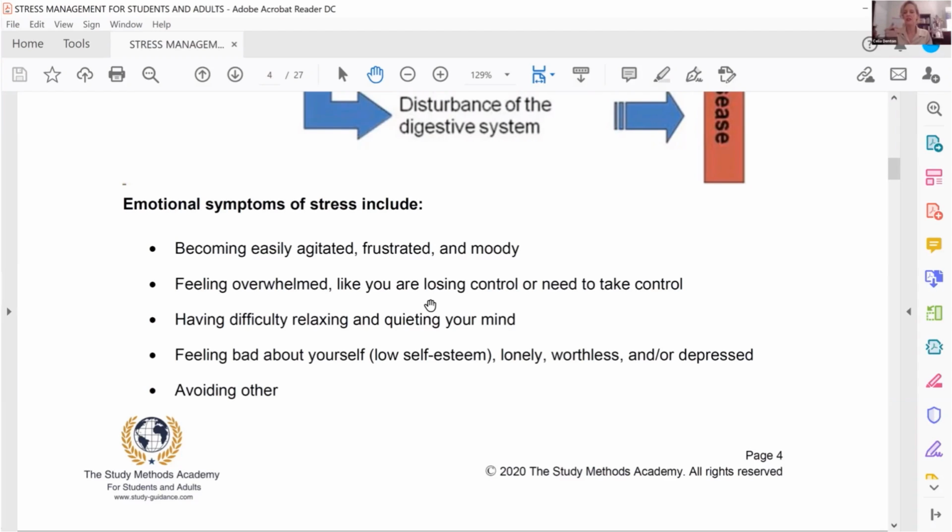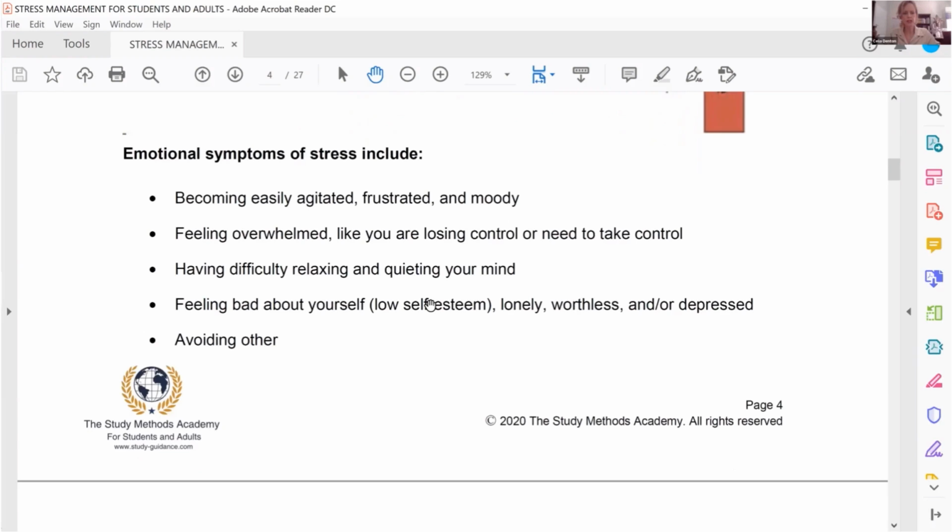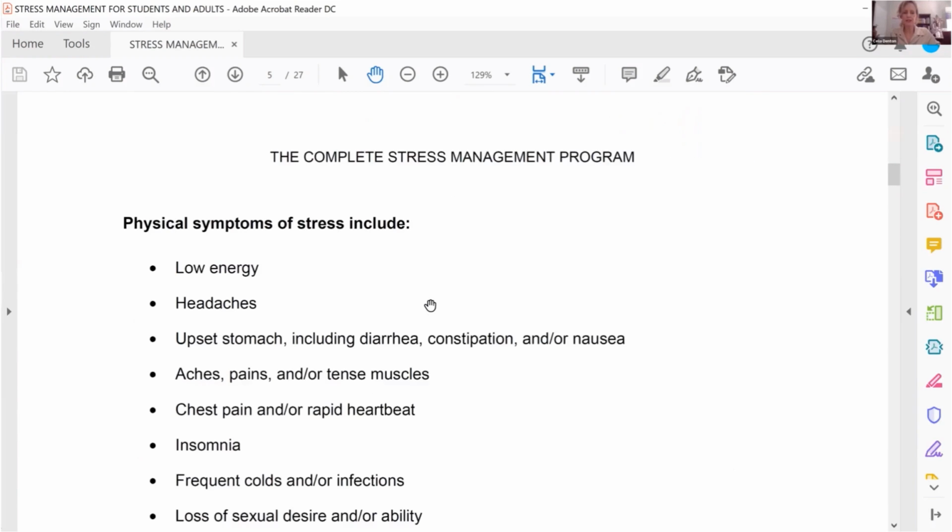The better you analyze yourself and the way you respond to things, and the better you know your symptoms, the better you can manage your stress. So it's good to know the different types of stress. So most of you should know emotional symptoms. I become easily agitated, frustrated, moody. I feel overwhelmed. I have difficulty relaxing, quieting my mind. I feel bad about myself, low self-esteem, lonely, worthless, depressed, avoiding others. So that's emotional. Physical, that's all in the body.